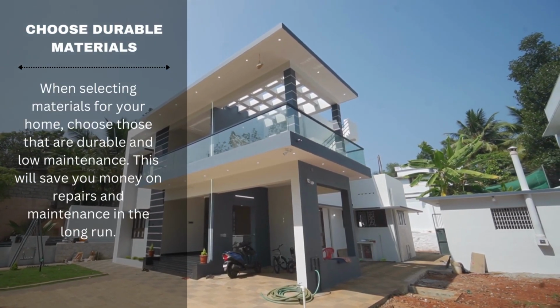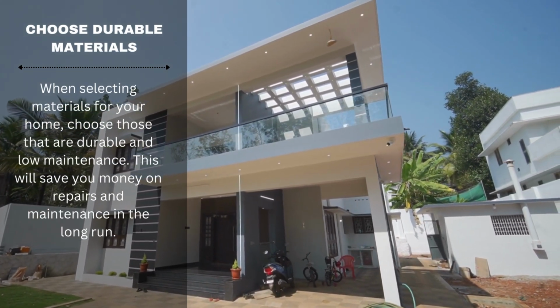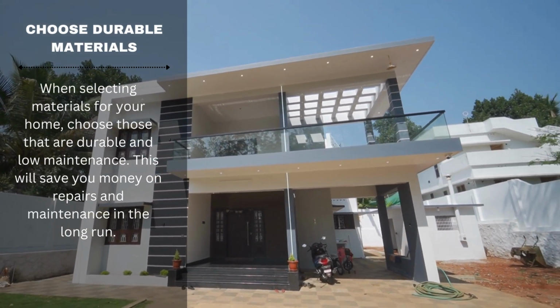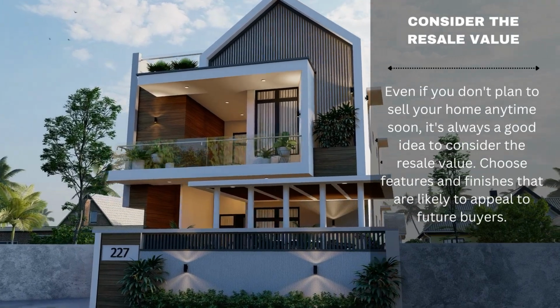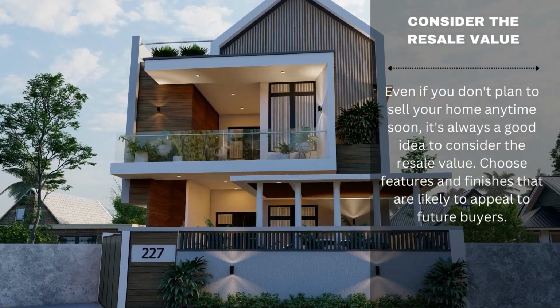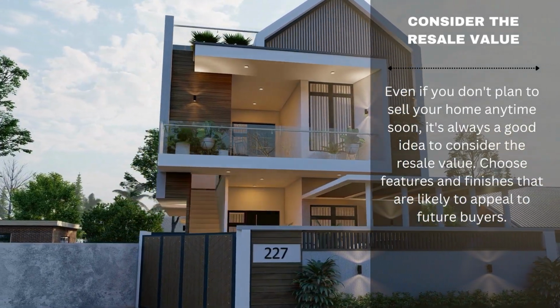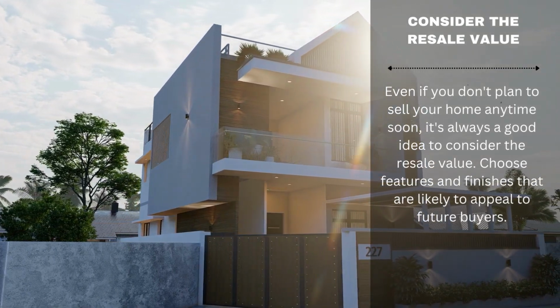Choose durable materials. When selecting materials for your home, choose those that are durable and low maintenance. This will save you money on repairs and maintenance in the long run. Consider the resale value. Even if you don't plan to sell your home anytime soon, it is always a good idea to consider the resale value. Choose features and finishes that are likely to appeal to future buyers.